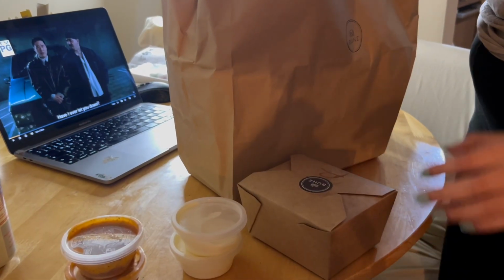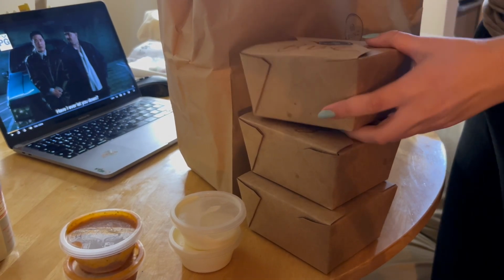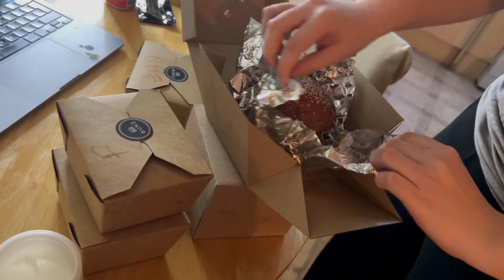It was a takeaway day in our household as there was a new burger place open in town, so we couldn't not try it ourselves. They were amazing.